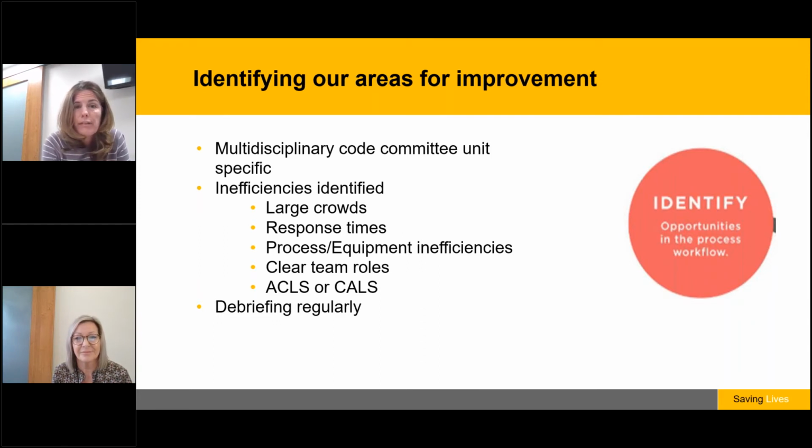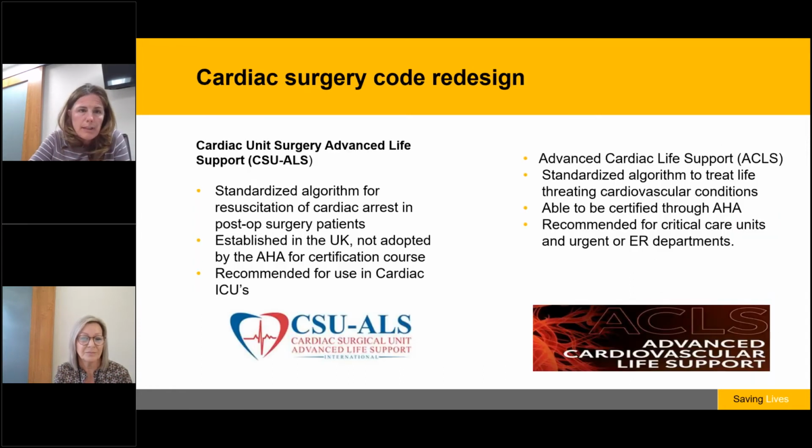And we decided that debriefing on a regular basis was really going to help us with our process improvement. And we needed to come up with a debrief sheet. So as a code committee, we came up with this debrief sheet and we started utilizing it. And it really brought to light all of the things that were confusing and chaotic for our team. And I just want to go over a little bit of why there is some communication, some confusion.